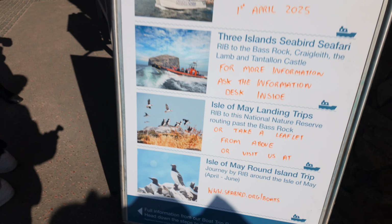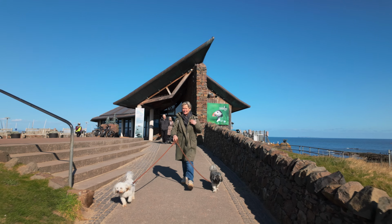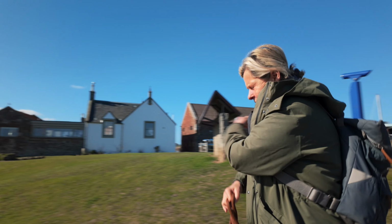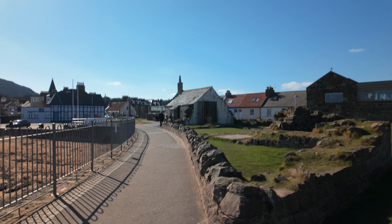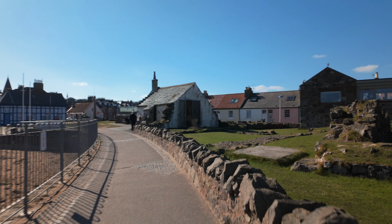So yeah, absolutely great. We've got to say goodbye at the Seabird Centre. Thanks for the bacon roll, absolutely delicious. Don't have the scrambled egg roll, which I still can't get my head around. A fried egg roll would surely be better, but each to their own, I guess. And we head back the way we came, 5 kilometres back to the car park at Yellowcraigs.